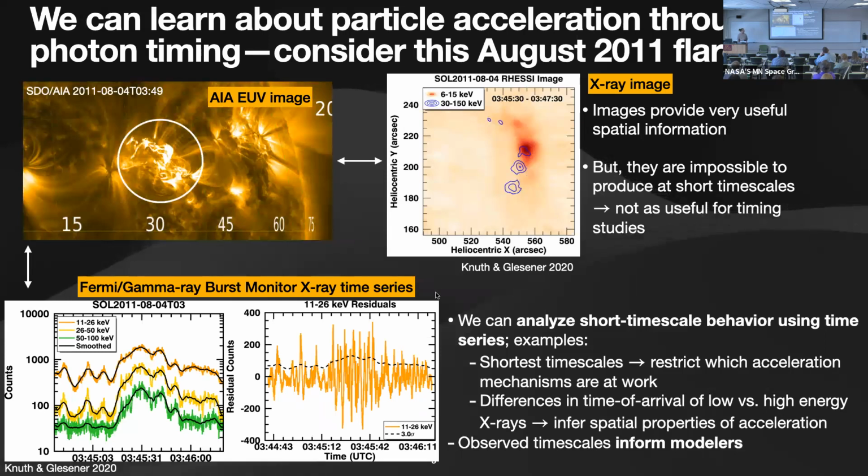Another type of data you can look at is time series data. This is from the Fermi Gamma Ray Burst Monitor, which is an astrophysics instrument that's supposed to look for gamma ray bursts. But you can also use it to look at solar flares. That's what this student did. He basically took a moving average of the data and then subtracted it off, and then was able to quantify which variations are statistically significant.